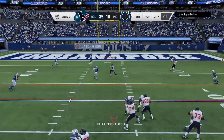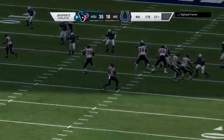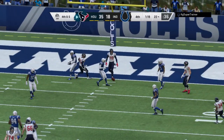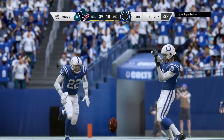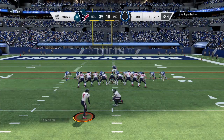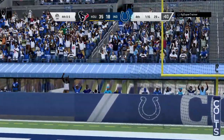Throwing on 3rd down, Watson. And he can't quite pick it. No interceptions so far. That probably should have been their first, but at least it's 4th down. Now for the field goal try, here's Eddie Pinheiro. It's a 39-yard attempt, right hash. And he missed it. It's no good.